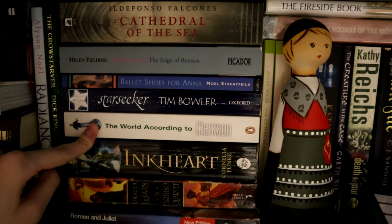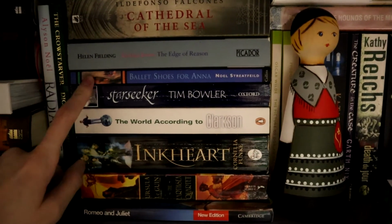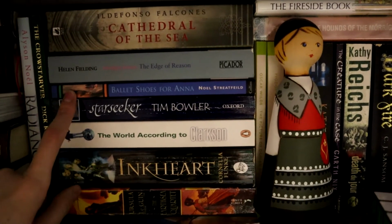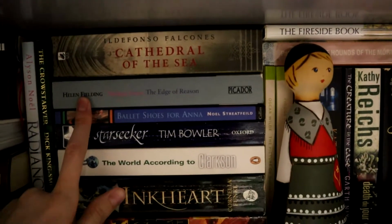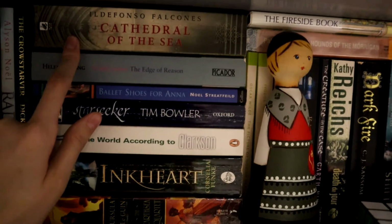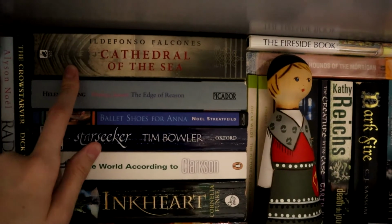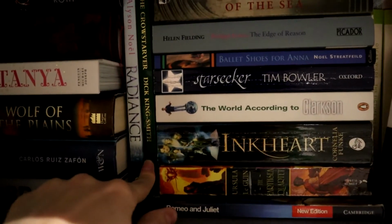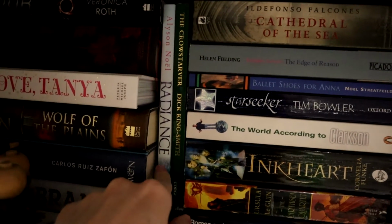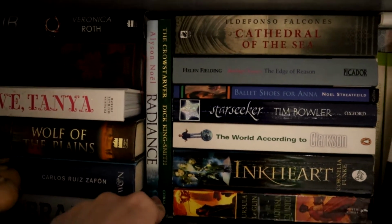The World According to Clarkson, that's one of Lee's books. Star Seeker by Tim Bowler, haven't read. Ballet Shoes for Anna by Noel Streatfeild, I did read when I was younger, but I can't remember anything about it. Bridget Jones, The Edge of Reason by Helen Fielding, which I have read. Cathedral of the Sea by Ildefonso Falcones, which I have not read. The Crow Starver by Dick King-Smith, which I did read, again, can't remember anything about it. And Radiance by Alison Noël, which I have not read.